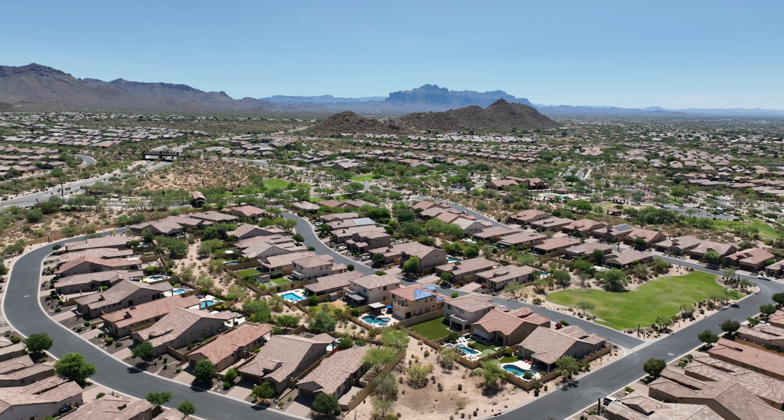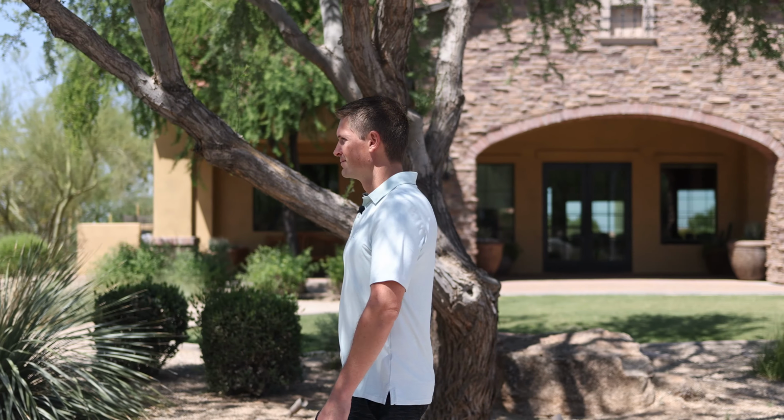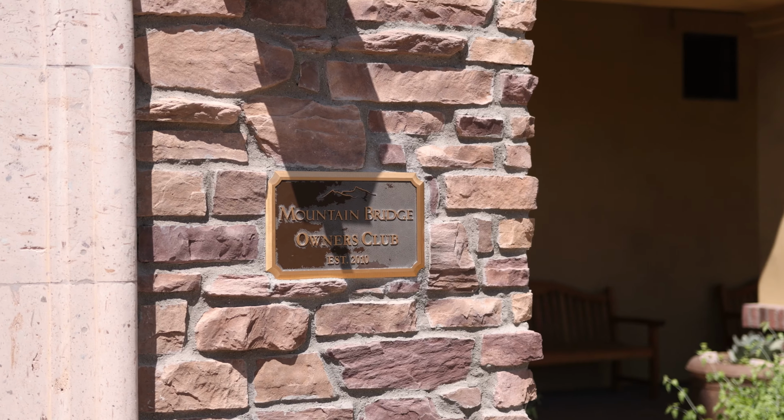If you're more into the water and the boating scene, then hey, this is a great location. Saguaro Lake is only 15 minutes from here, so you're really close to a lot of the best outdoor recreation opportunities anywhere in the Phoenix Metro. So just like Eastmark and Cadence, they're gonna have a lot of social activities here. We are at the Owners Club.